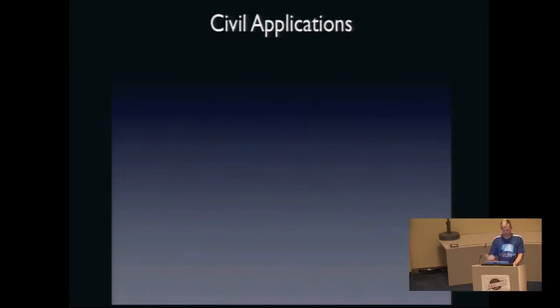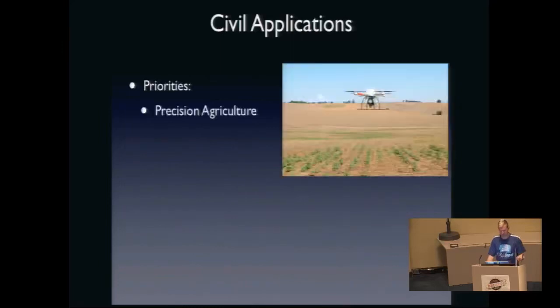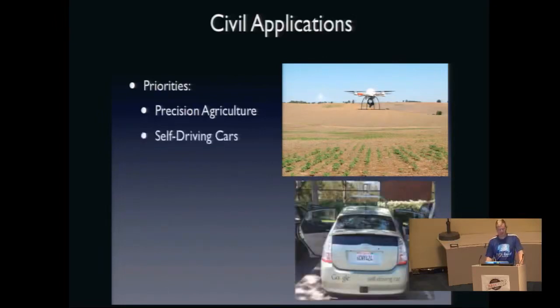But if you talk to the industry advocacy group for civil applications of unmanned vehicles, these are their two priorities: precision agriculture, combine harvesters. A lot of the things that perform agriculture right now are practically robots already. They do GPS guidance and localization, and then self-driving cars. So they're the big two, wide applicability over all countries which do food production and transportation, which is basically all of them.